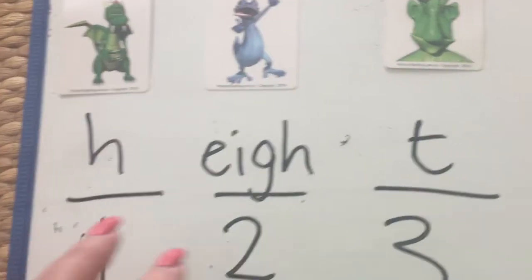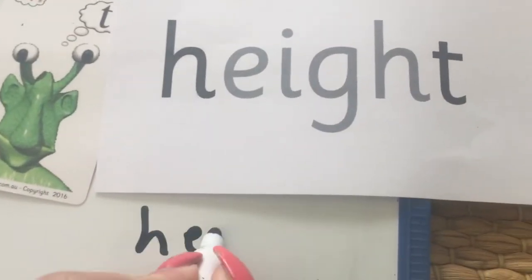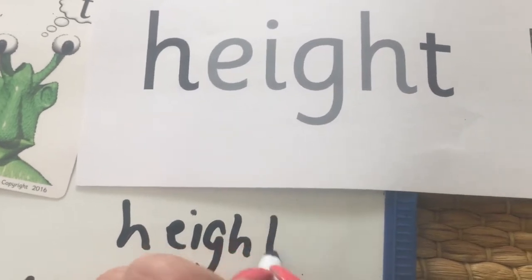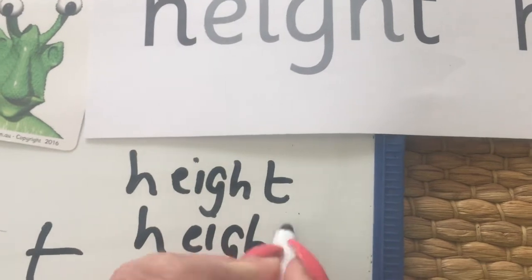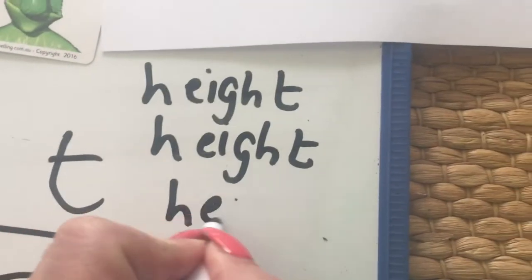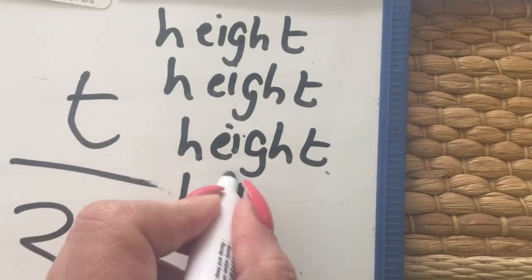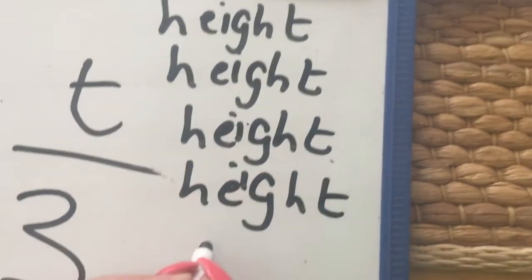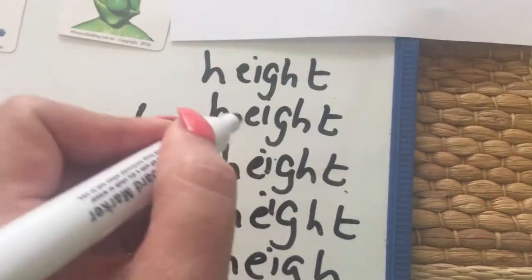Height, height. Woohoo! Now we're going to write it 5 times. I. T. Height. I. T. Height. I. T. Height. I. T. Height. I. T. Height.